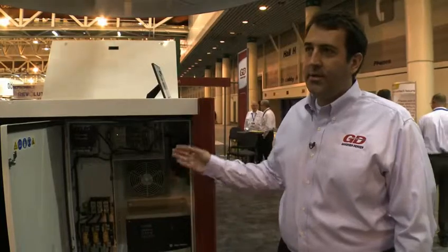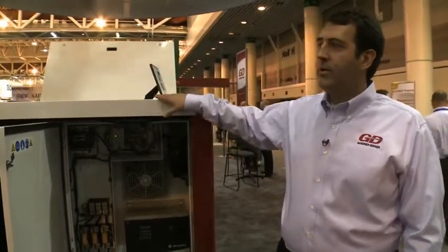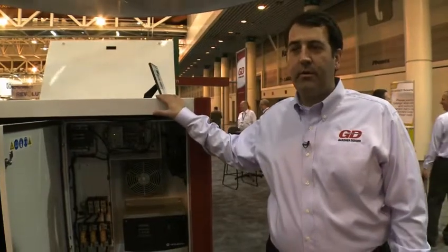And the last portion I wanted to talk about on the IQ Intelligent Quiet Blower Package from Gardner Denver is the variable speed drive. As you can see, this is an option on the machine itself, but it's also enclosed in the original cabinet, so you don't have to worry about a remote mount.